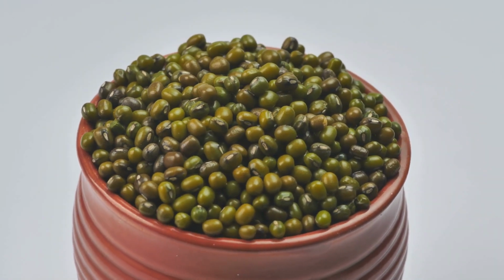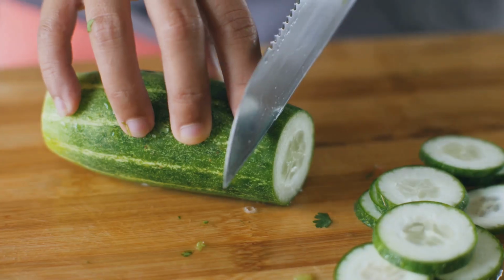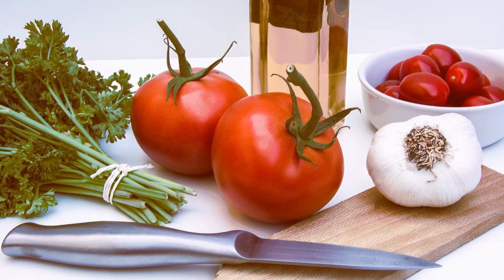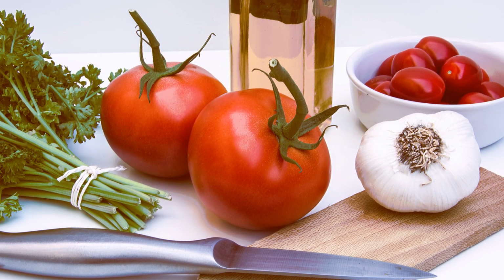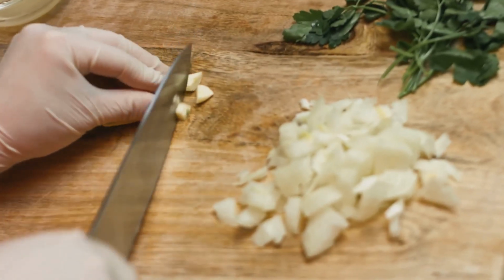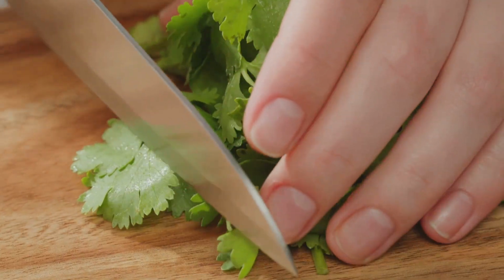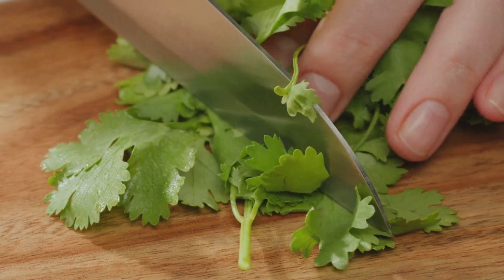These little powerhouses are packed with protein and essential nutrients. Now, let's add some crispness with freshly diced cucumber, followed by juicy ripe tomatoes, adding a burst of sweetness. Next, we'll incorporate finely diced onions for a bit of a zesty kick. And finally, some freshly chopped cilantro to bring in a refreshing herbaceous note.